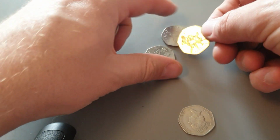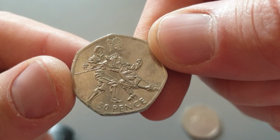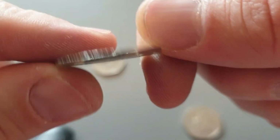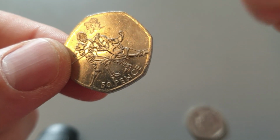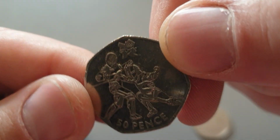And I've just dropped them all, and I've just dropped our first one, which is fencing Olympics 2011. Well, that was a nice way to drop it and find that that is your first commemorative this hunt. Olympic coins are always very, very welcome by me.